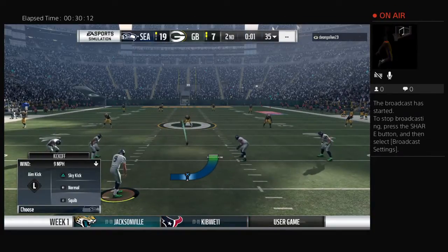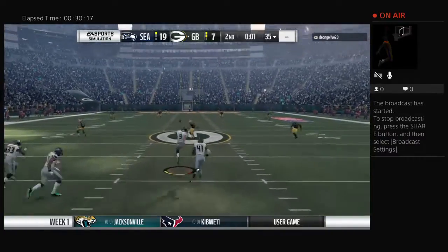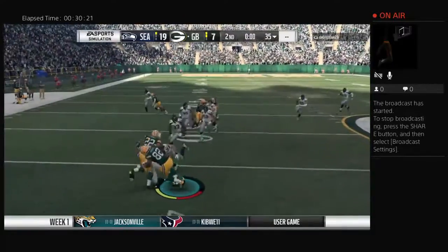Excellent way to end a drive. Go into the locker room with a little bit of extra momentum after adding 3 to their total. Short kick. One of the up middle take it down.